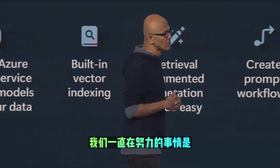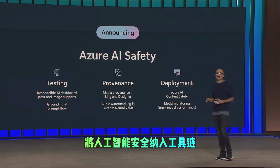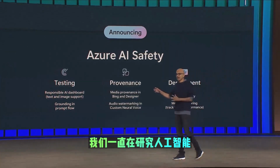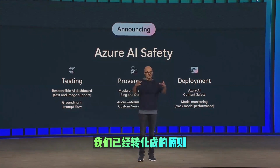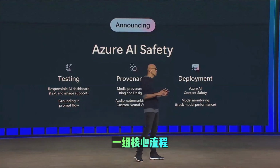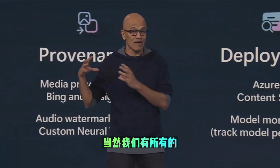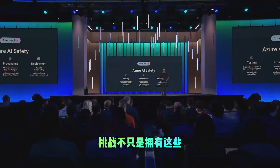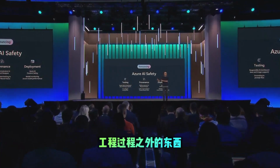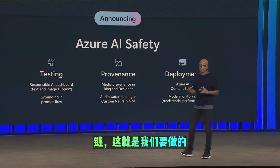One of the things that we've been hard at work on is to build AI safety into the tool chain. We've been at work on AI safety for the last 5 years. We have principles which we have translated into a core set of processes that we implement across our engineering stack, and then of course we have all of the compliance and oversight. But the real challenge is not just to have these things outside the engineering process, but to build it into the everyday tool chain. And that's what we're doing with AI Studio.